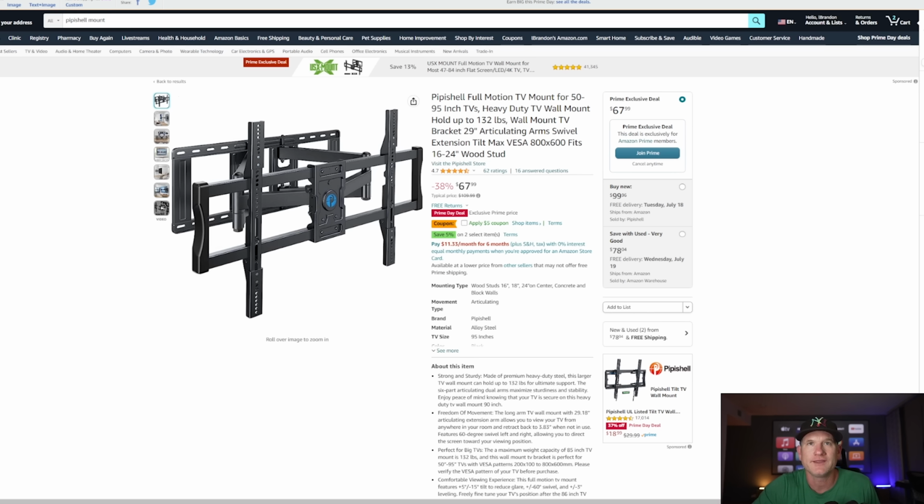And if you need one for a really big TV, then this Pipishell full motion mount for 50 to 95 inch TVs, awesome. Holds up to 132 pounds. Bracket comes out 29 inches. It has this back plate here that can be from 16 inch all the way to 24 inch stud placement. So if your studs are irregular, that's always nice to have. And it has these vertical bars that go up and down to expand to that size that you're talking about. So it's really big. I mean, it pretty much can hold anything you can put on there. That's that 800 by 600 millimeter VESA pattern or smaller. And it's only 67 bucks. I mean, you can't even go into a store and buy a flat mount for that price.